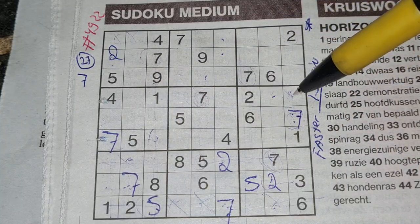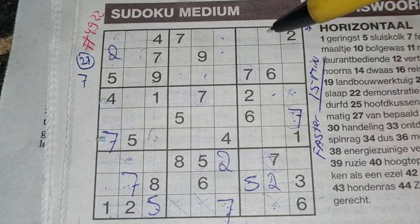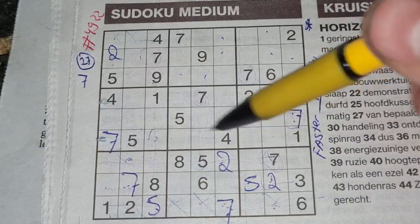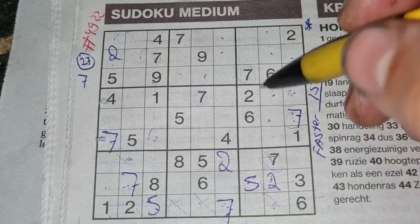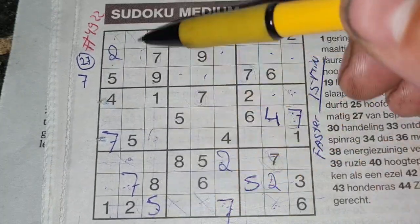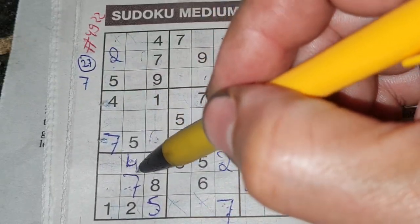5, 5, okay, I can continue with the 5 now. How about the 4 in this row, the 4 in that row, so the row between, the middle row. The only place left for the 4 should be there. 4 in the first column, 4 in the third column, so the column between, the second column. The only place left for the 4 should be there.